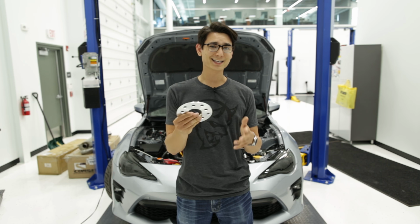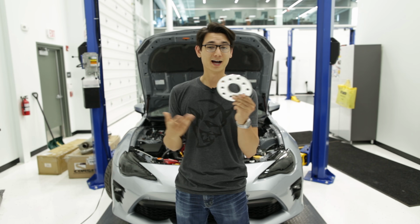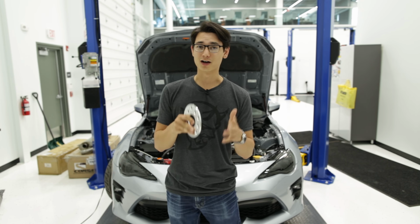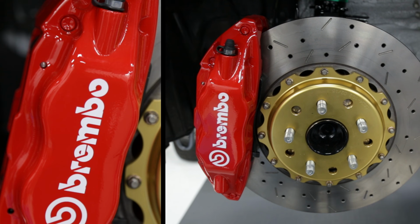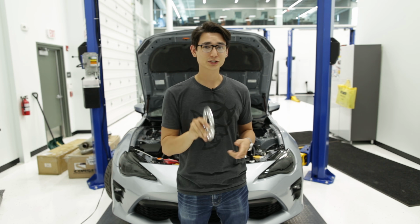Wheel spacers, it's a highly debated topic. Should you use wheel spacers or should you stay away from these? I say you should use them if you need to. Say you have a set of wheels that has the wrong offset, wheel spacers can fix that problem for you pretty easily. Now if you have a big brake kit and you don't have enough clearance, a 5mm spacer like this will usually do the trick.